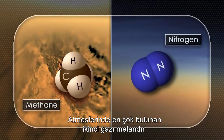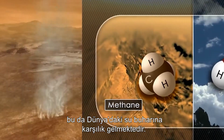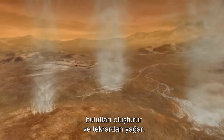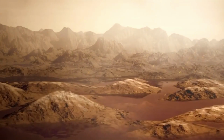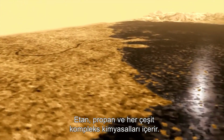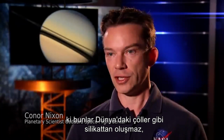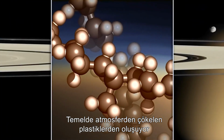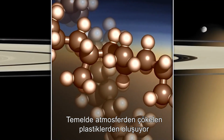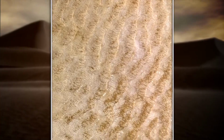It has methane as its second most abundant gas, and that takes the same role as water vapor in the Earth's atmosphere. It evaporates from the surface, it forms clouds, and then rains down again, and in fact forms lakes that we see at Titan's North Pole, including ethane and propane and all sorts of complex chemicals. We also see these vast dune fields at the equator, which are not made of silicates as they are on the Earth, but actually made of organic substances, essentially plastics, which have sedimented from the atmosphere and are being blown around into dune fields, the same as we'd see in a desert on the Earth.